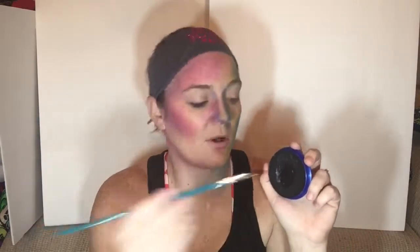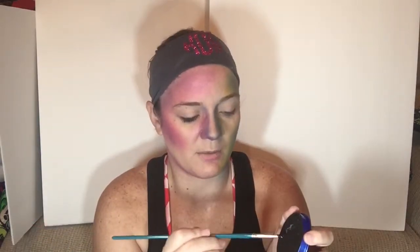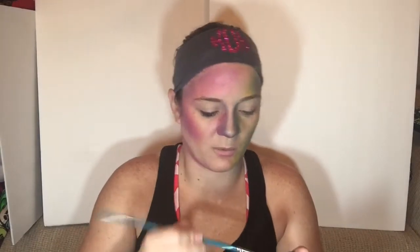All right, so whenever you have an aqua cake, you don't want to just dip it in the water and then go. It's not going to be what you want it to be. You want it to be a little bit thicker. Do you see this? Do you see how that's a little bit thick? I don't know if y'all can tell, but it's not super watery.